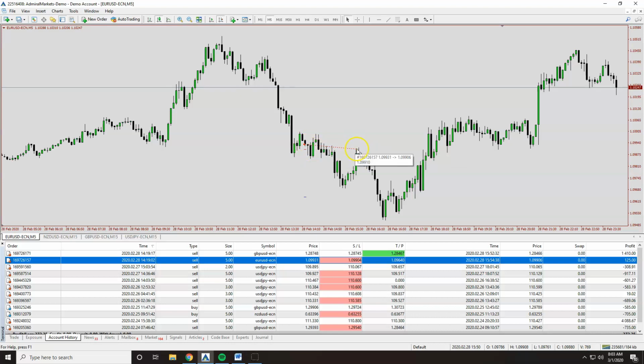Again, I had this problem last week. And as soon as I did that, it took me out at break even. It took me out at 2 pips profit. It would have hit my take profit, sorry, which is 28 pips. So that's one that I could have gotten 1.5% on just this trade.